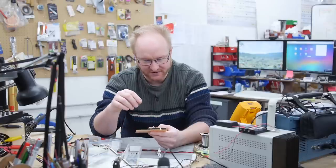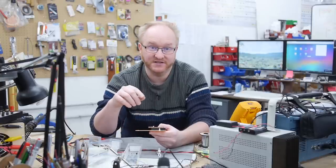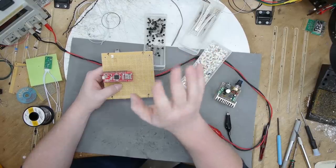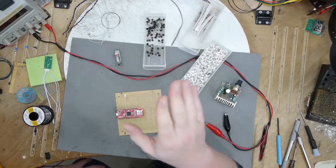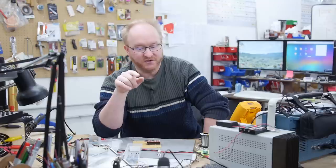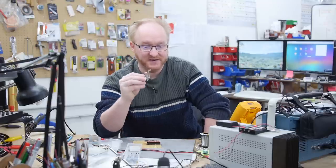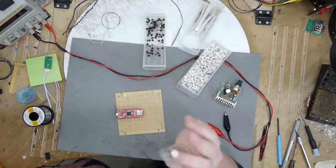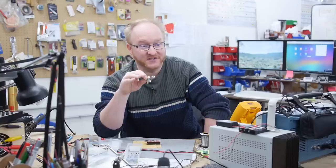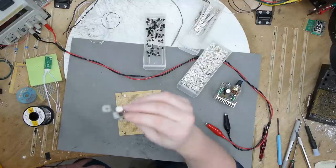So why don't we do this for starters? We'll just wire up one transistor to make sure it works, and then we can wire up the rest. When you use an NPN transistor, you usually sink the current into it. So you source the current to the LED. You have the 12 volts going into the LED, and then the negative of the LED would go down into the collector of the NPN transistor. Then when you energize the base, it sinks through the emitter.